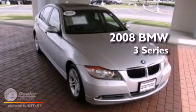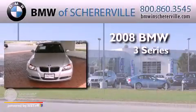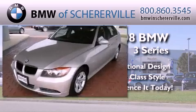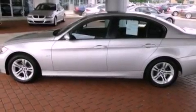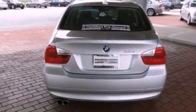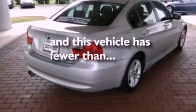This is a certified pre-owned 2008 BMW 3 Series. Its top features include a sunroof, air conditioning with automatic climate control, cruise control, a premium sound system, a leather-wrapped steering wheel, performance tires, aluminum wheels, a low tire pressure indicator, heated side view mirrors, and this vehicle has less than 49,000 miles.